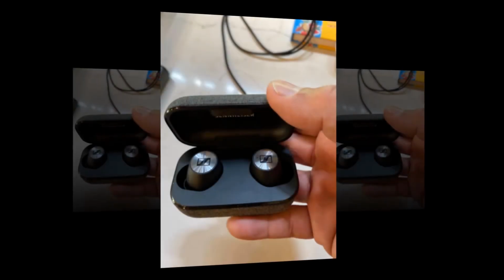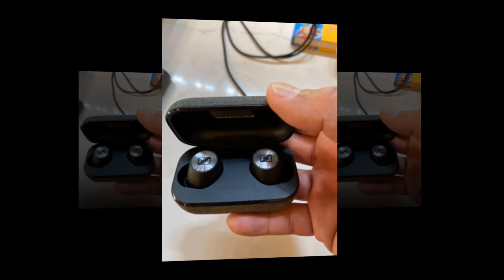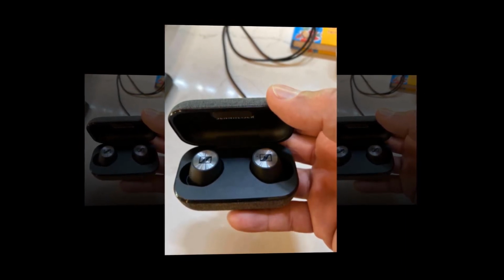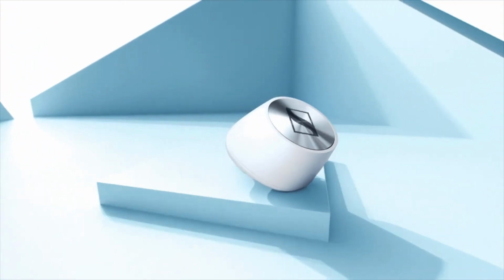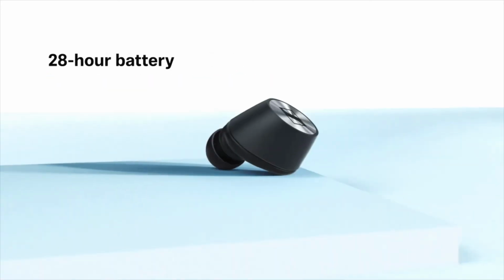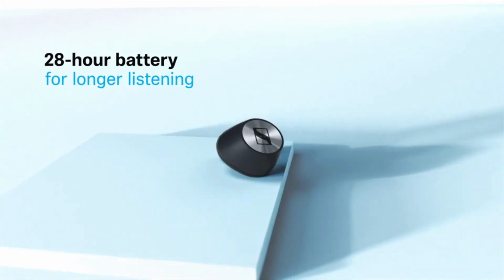Both earbuds come with customizable touch controls to make your life easier. You can control your audio, manage calls, or activate Apple Siri or Google Assistant with a single tap. Smart Pause ensures that you never miss a single note of your favorite song. It automatically stops when you take out your earbuds and resumes seamlessly when you put them back in.